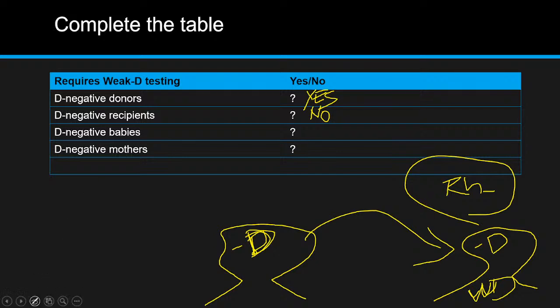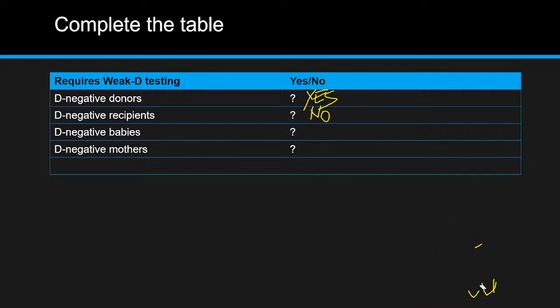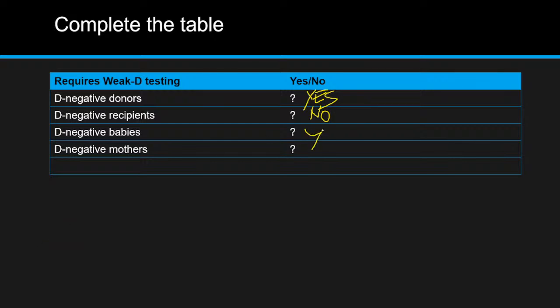Now, let's move on to the nitty-gritty. Balik tayo sa next part. But remove everything. D negative baby. Do we need to test for weak D for D negative babies? Yes or no? Yes, that's correct. Why? Because if the baby requires blood and is actually weak D, generally we can't type for D for babies, and we can't know immediately, especially when they're newborns. So you have to test for weak D immediately.